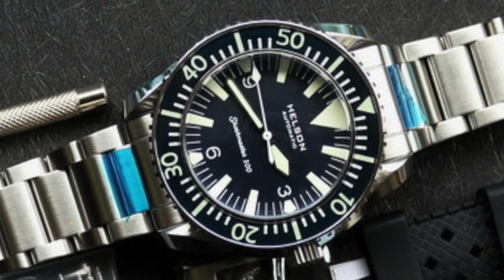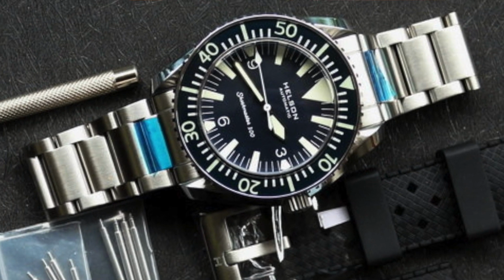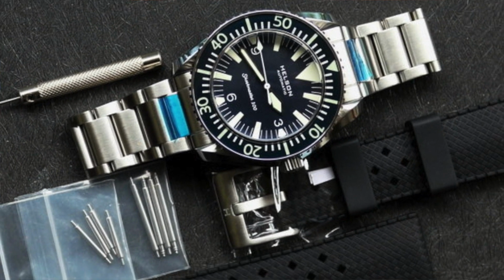If I had a Sharkmaster 300, I'd wear it every day. I wouldn't care. It doesn't matter to me. It's not like I feel some sense of imposter syndrome if I look down on my wrist and it's not a real Seamaster. It says Helson on the dial. I know it's a Helson watch. It says Sharkmaster on the dial. I know it's not a Seamaster. I get that it's a watch that is purposely aping a watch from before.